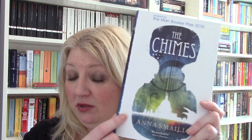So, The Chimes. I think this sounds a little bit like being a menopausal woman like me, where your memory is just completely shattered. You've got no short-term memory, your long-term memory's fallen to bits as well. So maybe I'm actually living in this world, because it sounds quite familiar to me. But there you have it. That's something for all you youngsters to look forward to in middle age.